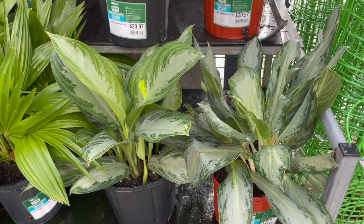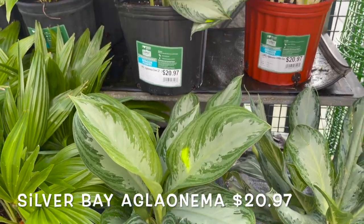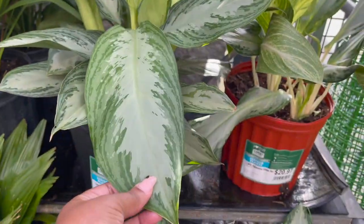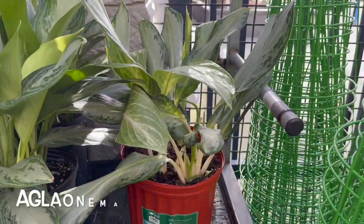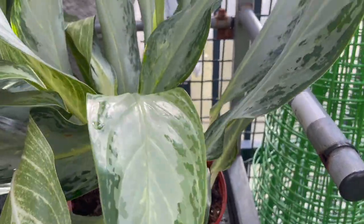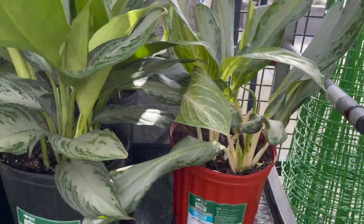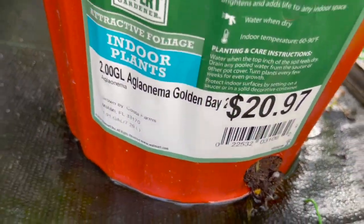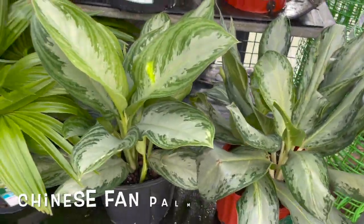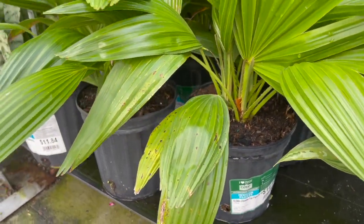Over here for $20.97, they have some Silver Bay Aglaonemas, as well as some Aglaonema Golden Bays. Apparently these are a little bit different. Next to that, they have some Chinese fan palms for $14.97.